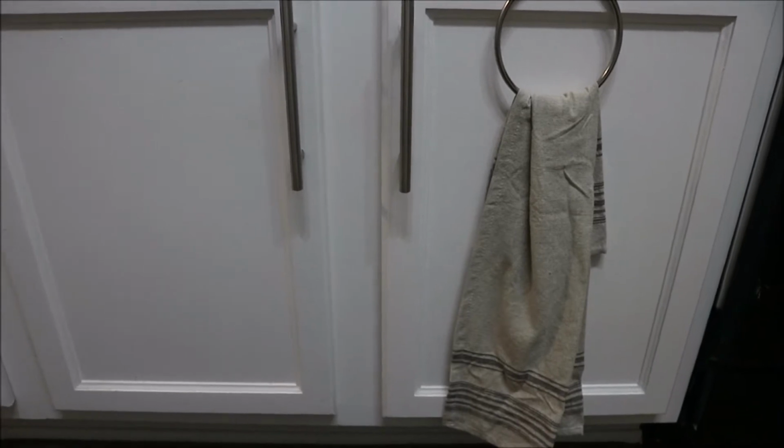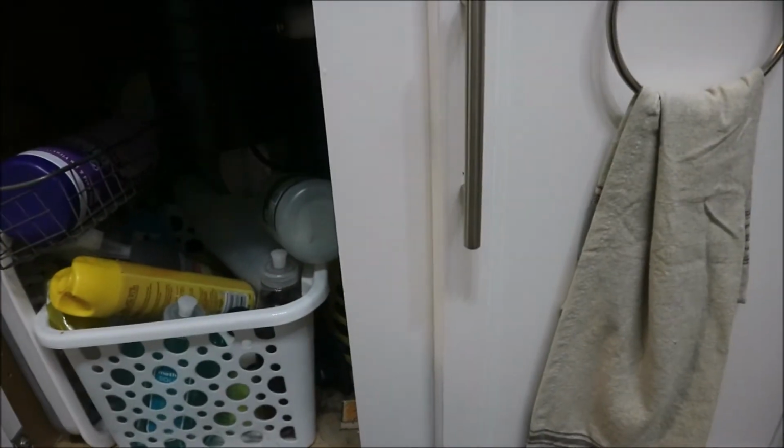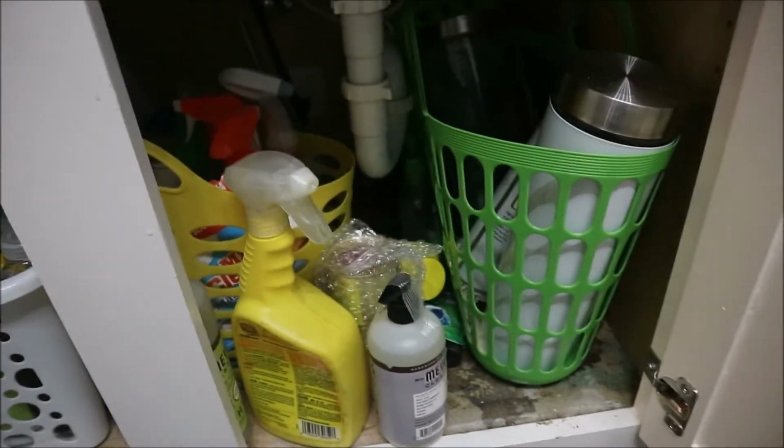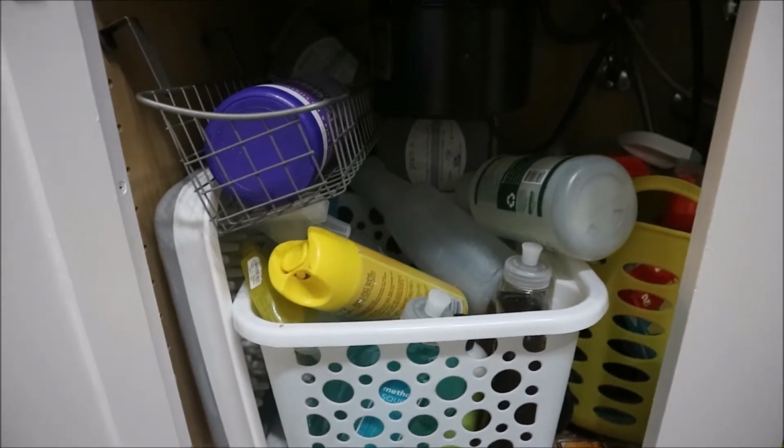That being said, I'm going to open up these doors and you're going to feast your eyes on an absolute mess. So look at this catastrophe. Yep, it's a mess, all right. I've got stuff literally everywhere.